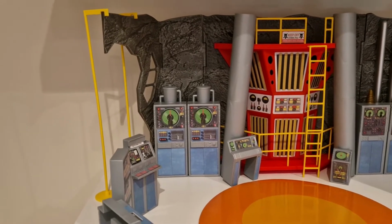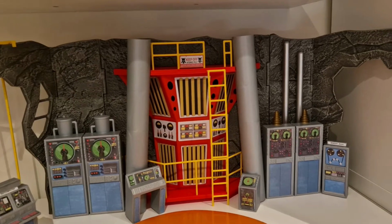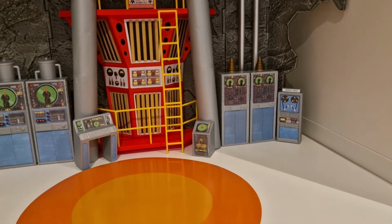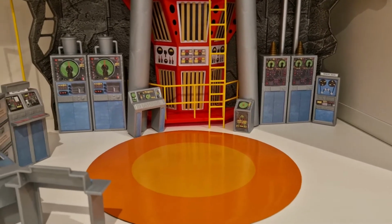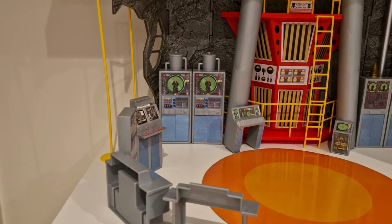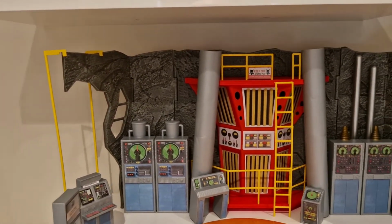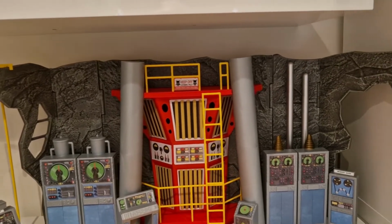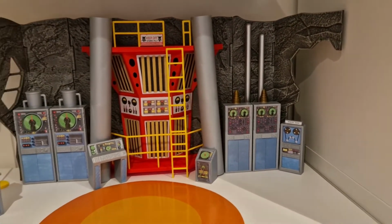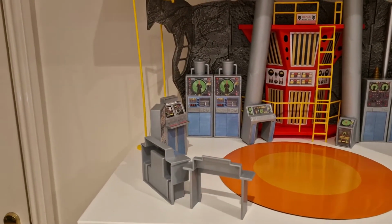So if you watched my recent unboxing video and display, I unboxed this, the Batcave Batman 66. This is absolutely phenomenal. I love this set. I was inspired to get this through Shabby Geek. He got it, I liked it, so I thought I'd get it, and I've got figures on the way for the Batman 66, or they're already here, I just need to open them.